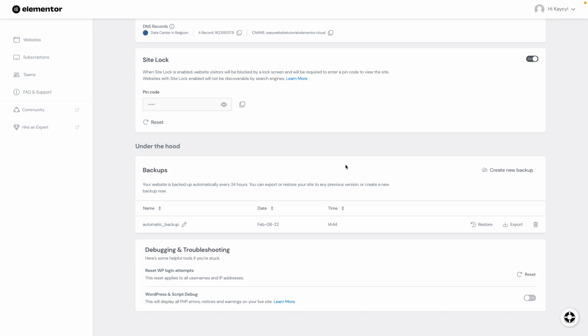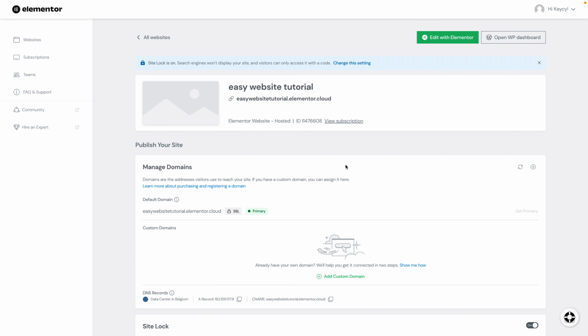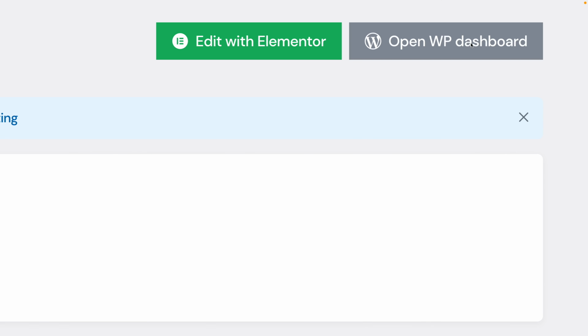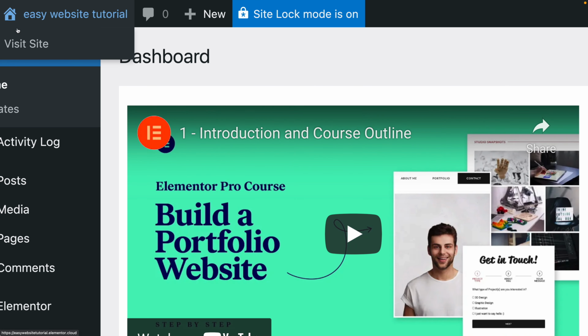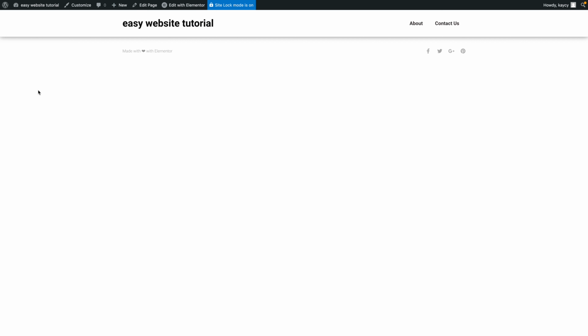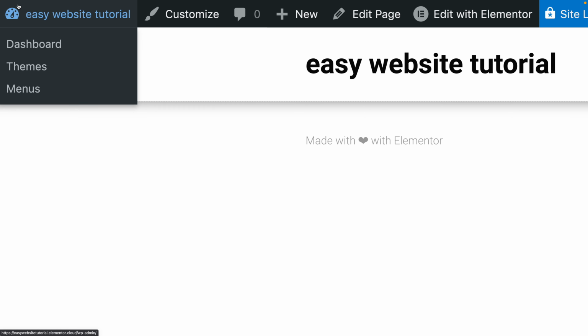Okay, from here, if you want to go back to editing your website, just scroll back up, then click on Open WP Dashboard. And if you want to preview your website, just hover over the name of your website, click on Visit Site. Okay, and this is your website. It's very blank, but don't worry because that's going to change in a moment. To go back, hover over the name of your website and click on Dashboard.